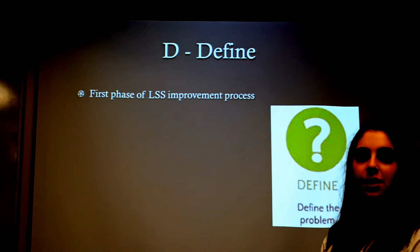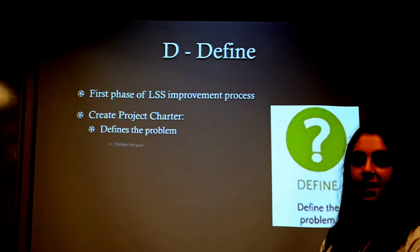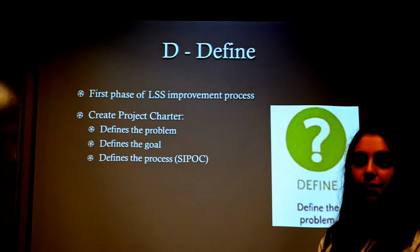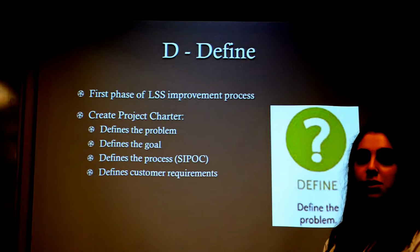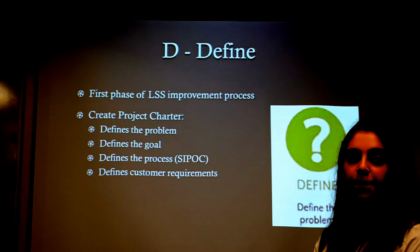The define phase is the first phase of the Lean Six Sigma improvement process. In this phase, the leaders of the projects create a project charter, create a high-level view of the process, and begin to understand the needs of the customers of the process. This is a critical phase of the Lean Six Sigma, in which your teams define the outline of their efforts for themselves and the leadership of your organization.